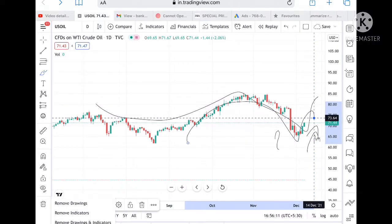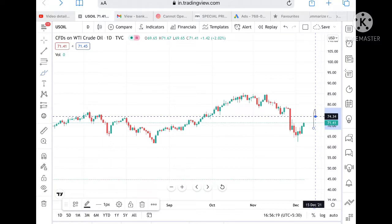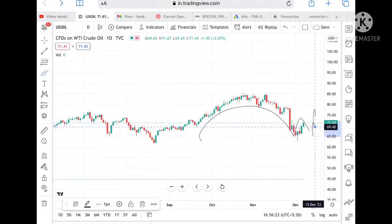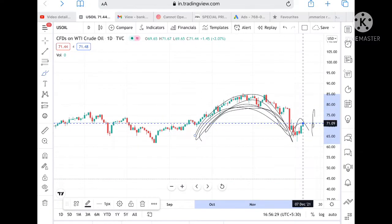And as of now, what we can see, a pattern is forming. Okay, so there is a probability if it stays above a level of 74.34, we can see it can go further upside. Okay, or if the price comes down to a level of 69, then we can see it can go further low, because an opposite cup pattern will form and there is a probability it can go further low. So keep this in mind.